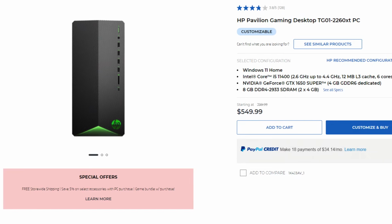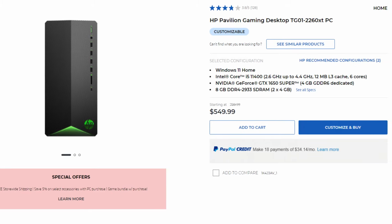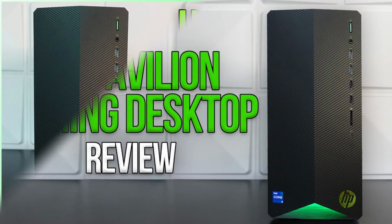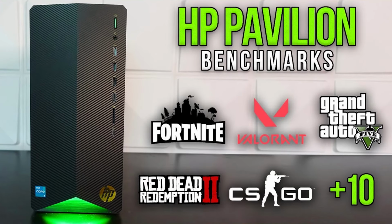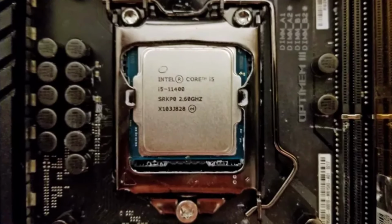With the first PC, we have the Prebuilt 2260 XT. This is the most budget one on the list. It's super cheap, it's around $550, and I think that you get really good specifications for the price. Now, I've had this PC in the past, I made a full review about it, and I have another video that's the benchmarks video, so if you want to check those videos out, you will have them in the top right of the screen. And for $550 you get the GTX 1650 Super and the i5 11400.